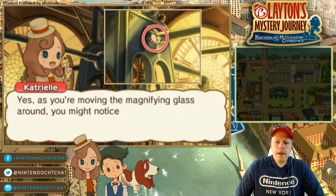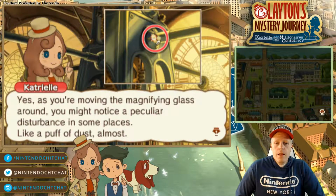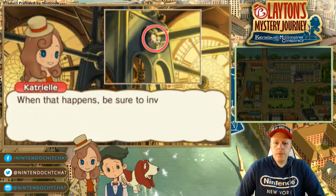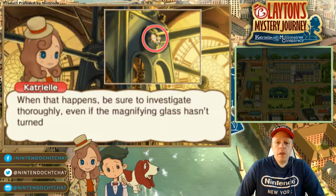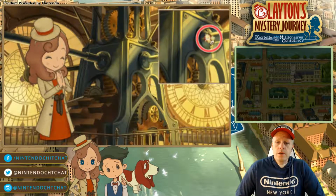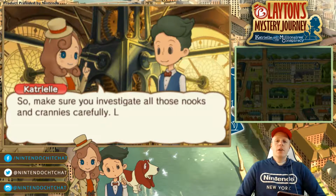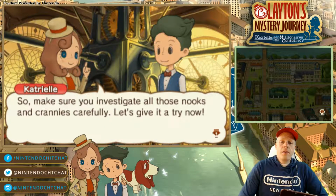Yes, as you're moving the magnifying glass around, you might notice a peculiar disturbance in some places, like a puff of dust almost. When that happens, be sure to investigate thoroughly, even if the magnifying glass hasn't turned orange. Look hard enough and you're sure to be rewarded. Cool. Oh, the tip there. So make sure you investigate all those nooks and crannies carefully. Let's give it a try now.